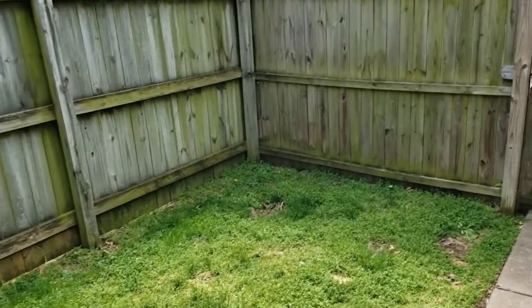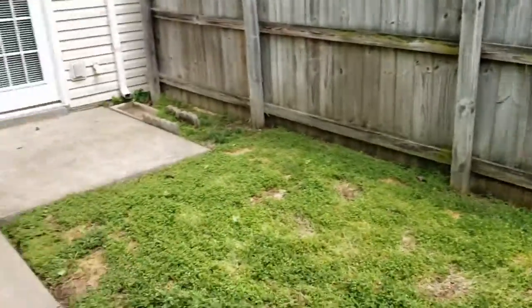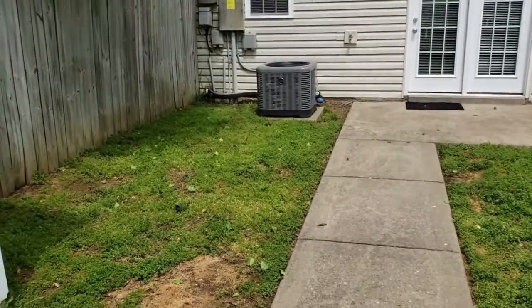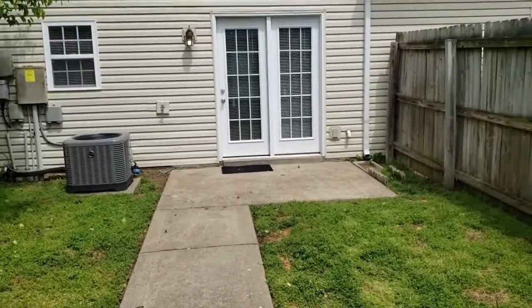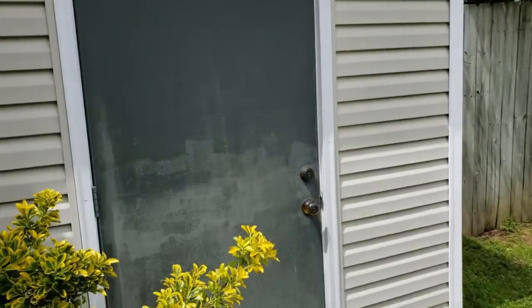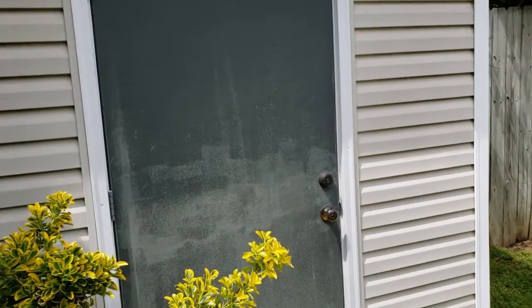If you look, this is a nice size area. You can grill out so long as you are far enough away from the building. I think code is at 15 feet away from the building, so you can have your grill back here. Has a storage shed, which we can look at in a little bit.